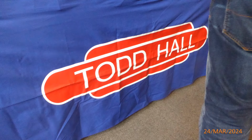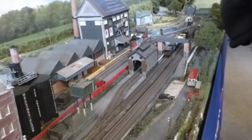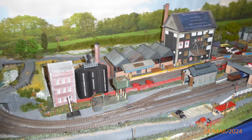So another layout, again, quite a small one, but we can fit them in the houses, can't we, hopefully. And nice layout. So let's have a little bit of showing it running. So as you can see, the light's still not great, but it's amazing what you can pack in on a little layout, isn't it, with all the detail. Absolutely super. The track might be fairly simple, but it's good, isn't it?